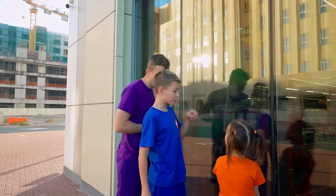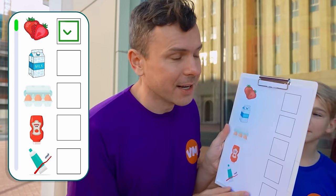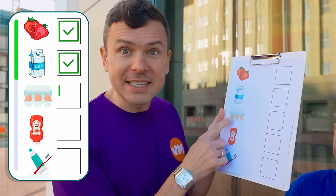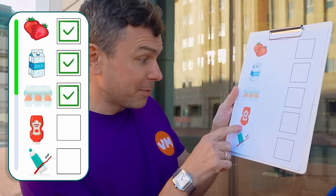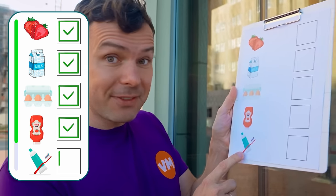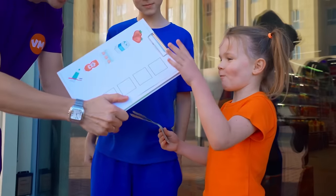Steffi, this is the store you're going to. Item number one is strawberry. Item number two is milk. Item number three is eggs. Item number four is ketchup. And item number five is toothpaste. Okay, here's your money and your list.